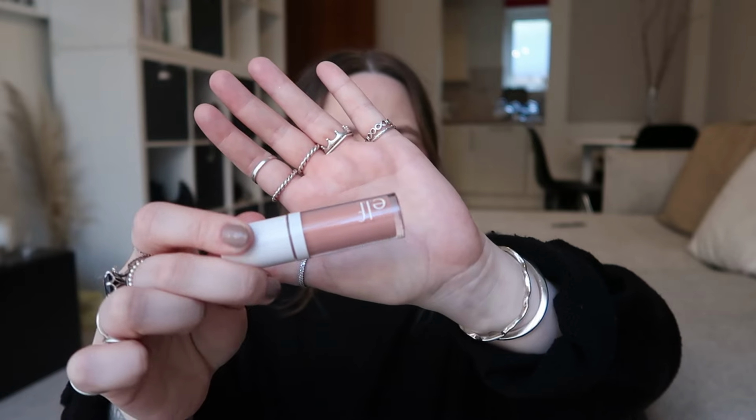Okay, next I've got this e.l.f. blush. I did quite a big order on e.l.f. and this is in Peach Perfect. I saw that these were quite pigmented. Maybe that's a nice colour. I feel like that would be quite flattering. I like that. I feel like if you're a darker complexion though, this might struggle to show up. I feel like this is for the light fair skin girlies, but yeah, pretty.